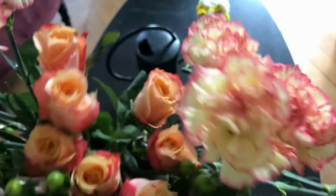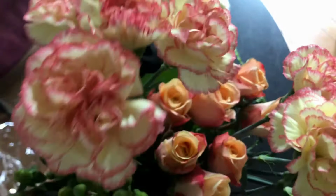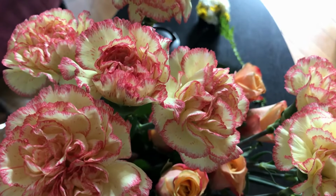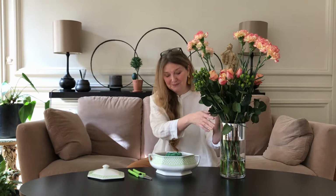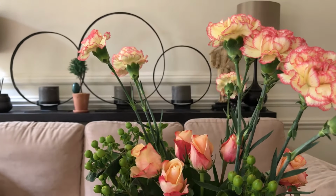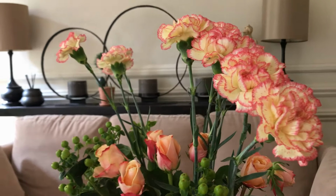Okay, let's get these in some water. So we have our flowers, the carnations, the roses, and these little green bud-like things. I don't know what they're called.